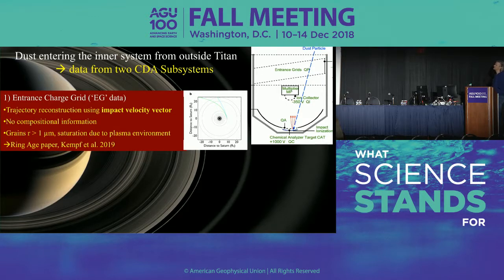But this subsystem is only sensitive to fairly large grains, so it needs a grain with a radius above a micrometer. This is large for us, and we don't get any compositional information, but we have the best possible trajectory information. And since most of the mass of the exogenous dust lies in these large grains, this sensor isn't enough to characterize the contamination of the main rings to constrain the age of the main rings.